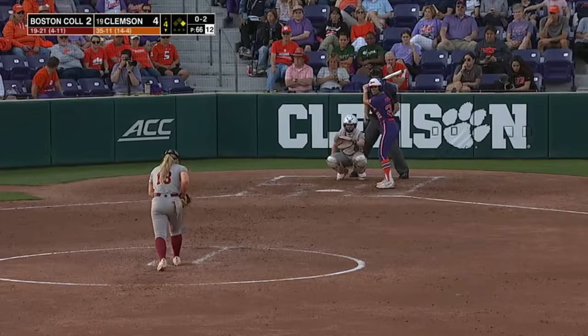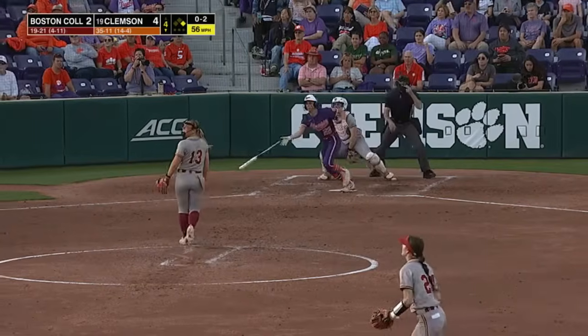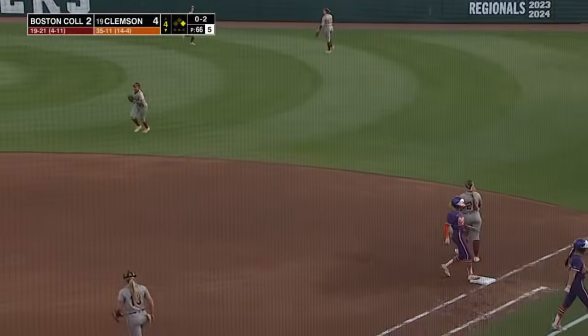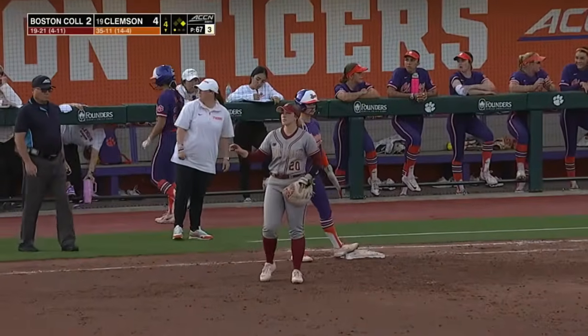Looks like older. That's right. Easy for me to say. Pipkins hits it to right. And Stevens will make the play. Out number 1.